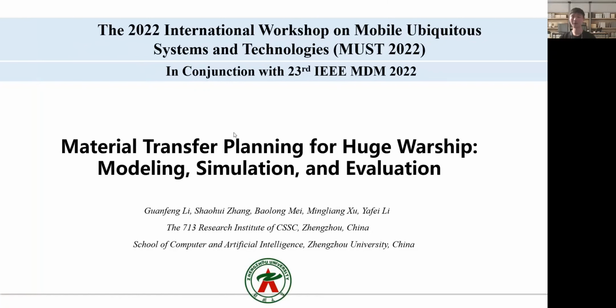Hello everyone. Today I'm going to report our recent study named Material Transfer Planning for Huge Warship: Modeling, Simulation, and Evaluation. This work is attributed to the 713 Research Institute of CSSC, Zhengzhou, and the School of Computer and Artificial Intelligence, Zhengzhou University.